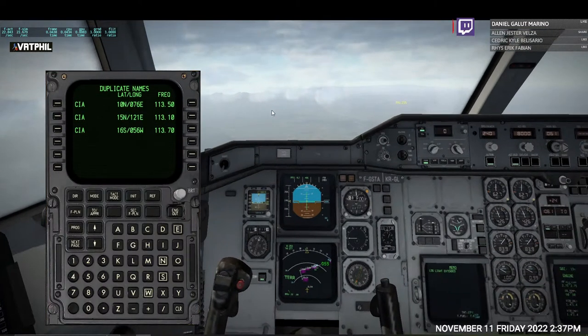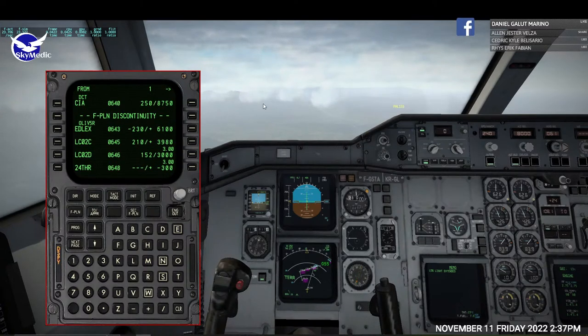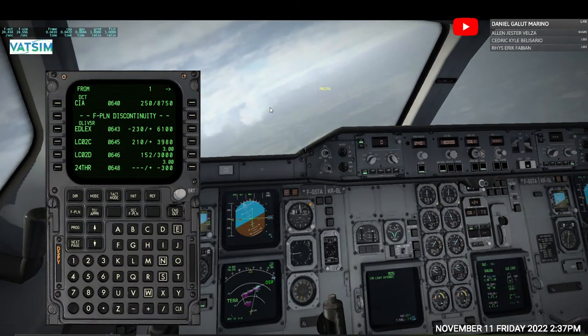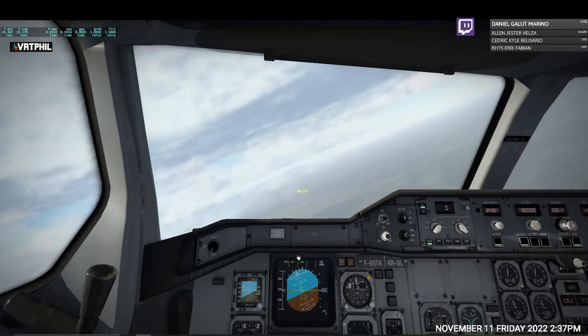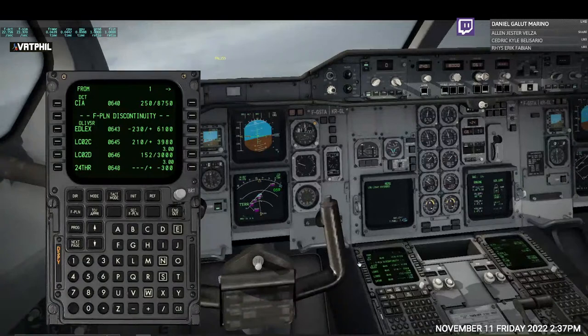Beluga 1, request distance, Oliva? Currently overhead Oliva, sir. Roger. Control, Cebu 227, confirm clear to land. Cebu 227, wind 070 at 8 knots, runway 27, clear to land. Clear to land 27, thank you, sir.